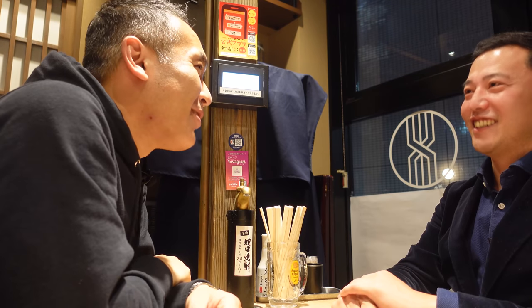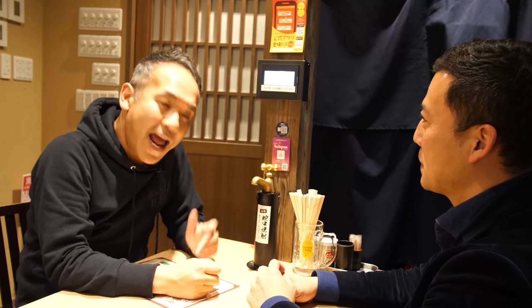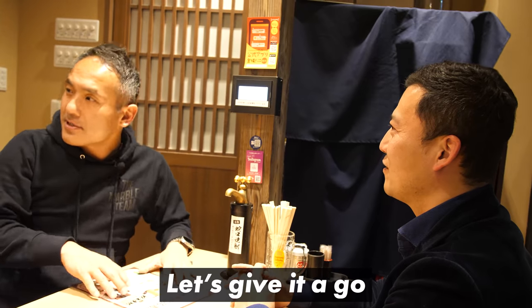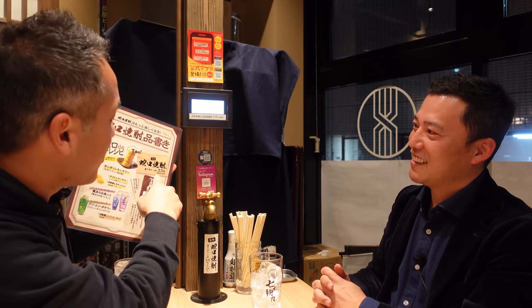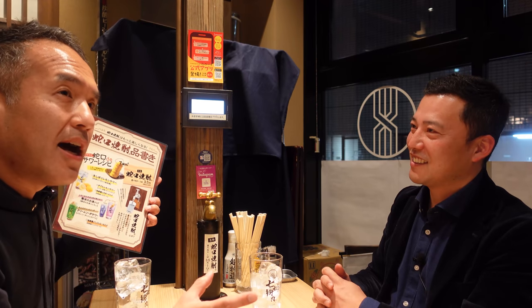Okay, let's try it. Can I try this? Yes. So only when you order it, they bring you this, and you set it like this, so you can twist it and pour shochu into a glass to avoid those bad people who try to drink without paying at all. How much is it? 3.5 yen per milliliter. So that's like 3 cents per milliliter.